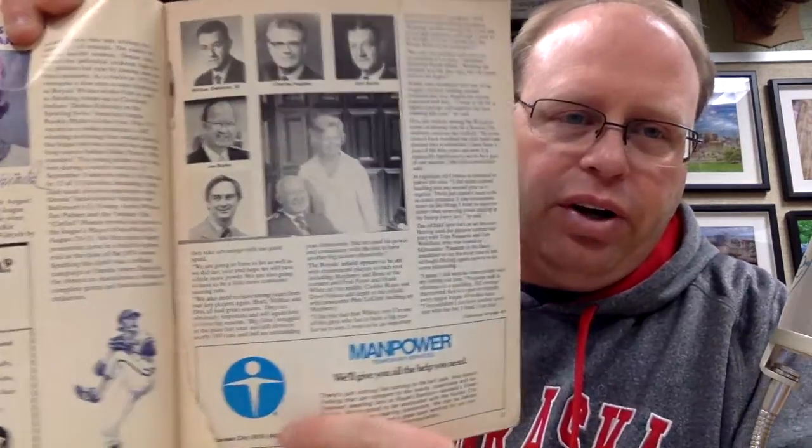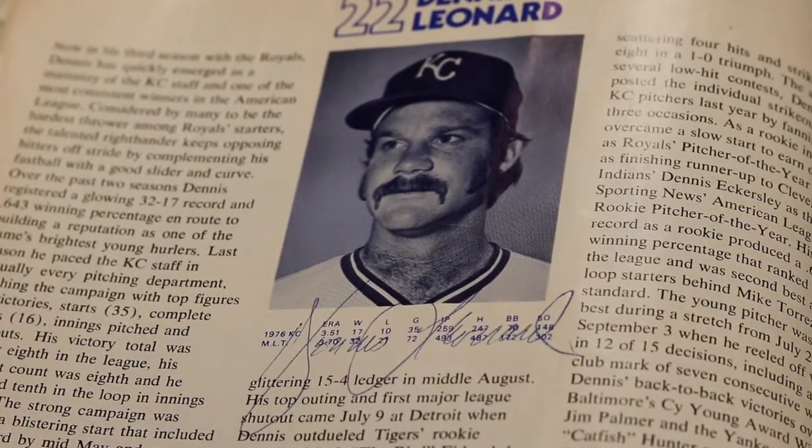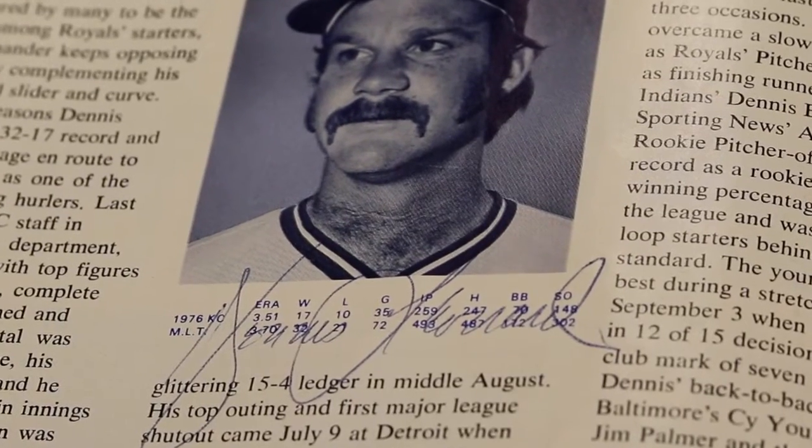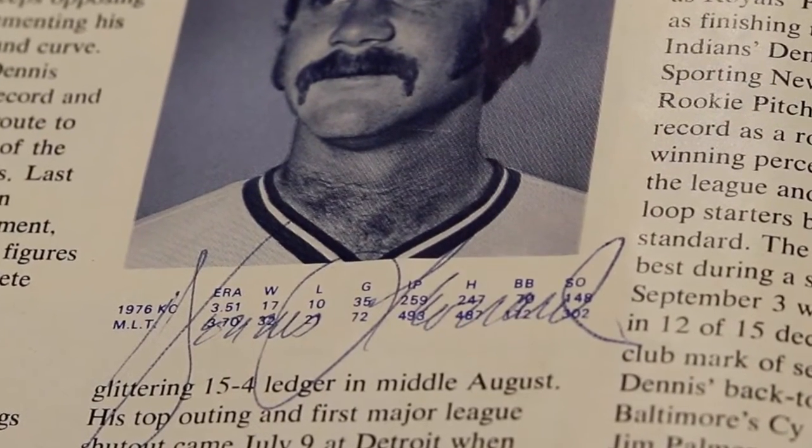But so right away, there's kind of an interesting mystery. It has a Brett signature, but it's not George Brett, so I don't really know exactly how that would have come about. But then as I scrolled through, I noticed that there's some other signatures. So here you got, come back here. You got Dennis Leonard, and that'll be part of the mystery here in a little bit as well. So that's signed. And they're in pen, and they're in slightly different colors. So there's a couple other players that have signatures as well.